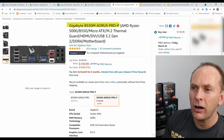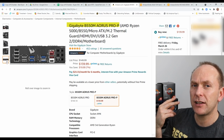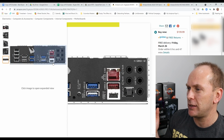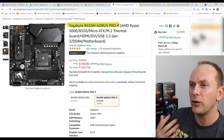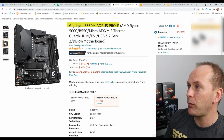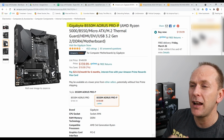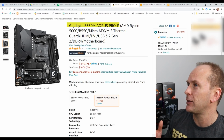It's got 4 high-speed USB 3.2 Gen 1 ports. It's got 2 high-speed 3.2 Gen 2 ports on it, including a Type-C right there. Full suite of audio connectors, 2.5 gigabit Realtek LAN. You don't need me to list out the specs to you. You can see overall, really nice motherboard. Retails for $129 usually. Sometimes it's lower than that, but lately it's been up in the 140s. That's why it didn't quite make the budget range.